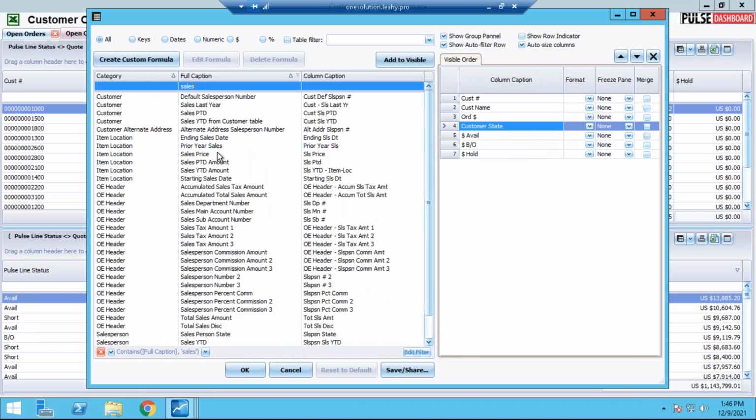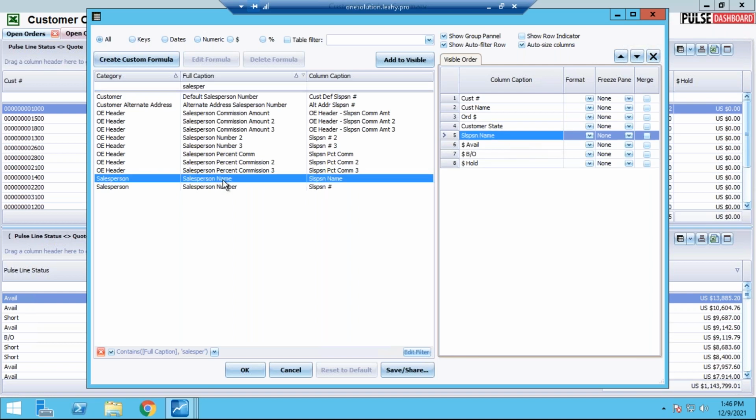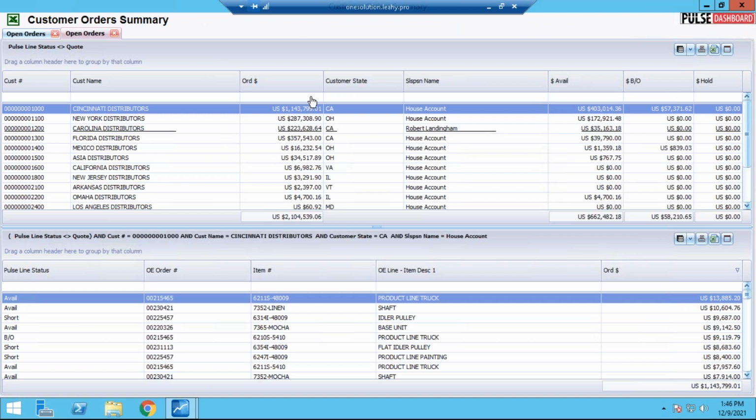As you can see, all of these have salesperson in them. So then I can also go further. If I add the salesperson, I can get the salesperson's name. I can also get their number. If you do commissions inside Macola, you can add the commission amounts, commission percentages, whatever information you might want on those particular orders. Once you've done that, you just hit OK. And then as you can see, it returned that into your view.